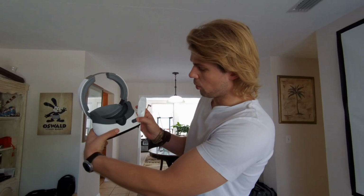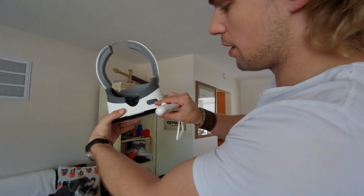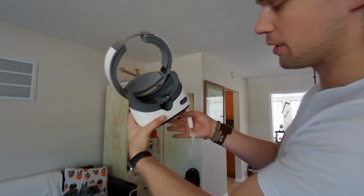To turn the headset on, you hold down the button right here on the bottom for about 2 to 5 seconds, and you'll see a blue light come on. When the blue light comes on, the headset is powering on.